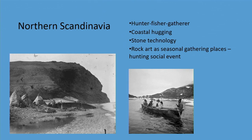And also large game hunting is a clear focus in the rock art. Okay.